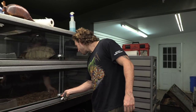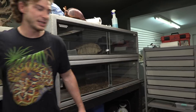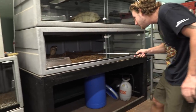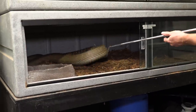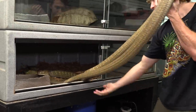So next, what we're going to be doing is taking care of big boy Kev. So basically, Kevin's been eating a lot, so he's really dark in coloration. I believe he's going to be shedding soon. Because of all those good meals that he's been having, it's been pushing him to grow more. And there we go. Yeah, look how dark he is in coloration right now. That is a sign that he's going to be getting ready to shed soon.